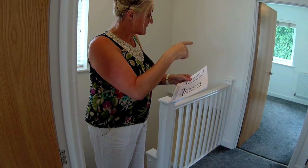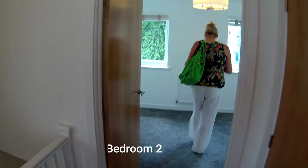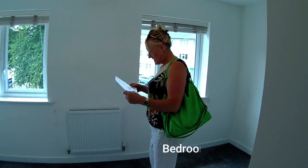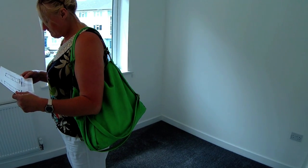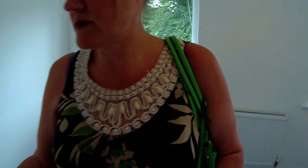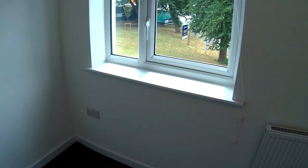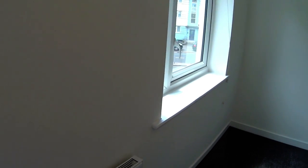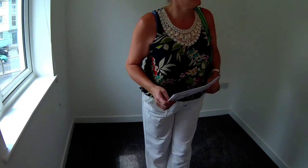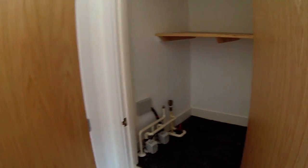First floor. Right, we're going to start at the front then. This is bedroom 2. 4 meters 38 by 2 meters 3. So, we've got two windows. There's a cupboard here behind the door. This is your cupboard over the stairs, Steve, if you'd like to show the viewers. Take a look. Yes, it's got a good size. I mean, you can fit some shelves in there, can't you?